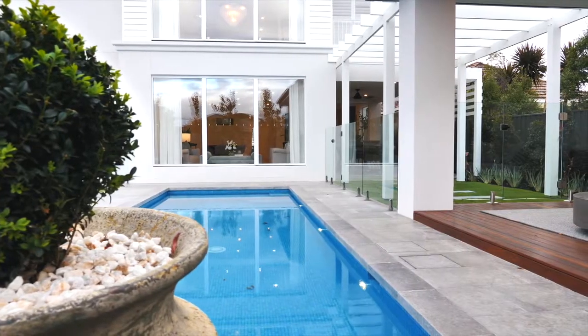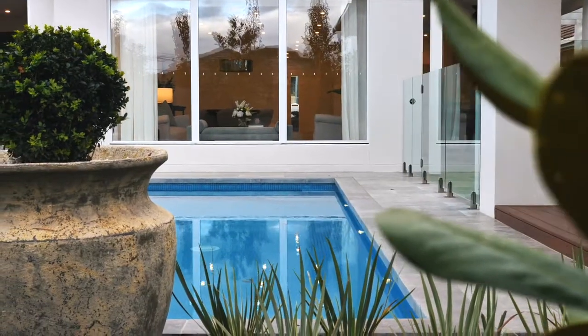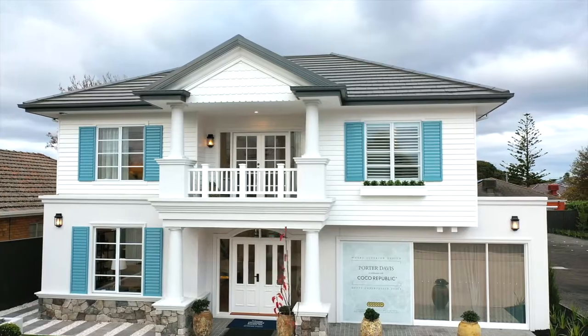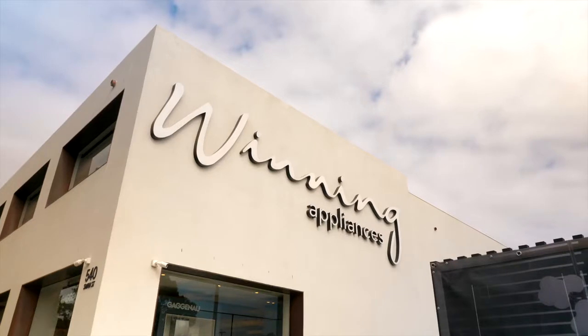They've chosen the right colour pool tile. It's really punchy against the grass and then softened with the stone around the pool. You walk in there and it feels lovely and relaxed. I think it's a great home. It's really well executed. So that concludes the homes from today's show. Let's see which house the judges choose as our winning abode from today's episode.